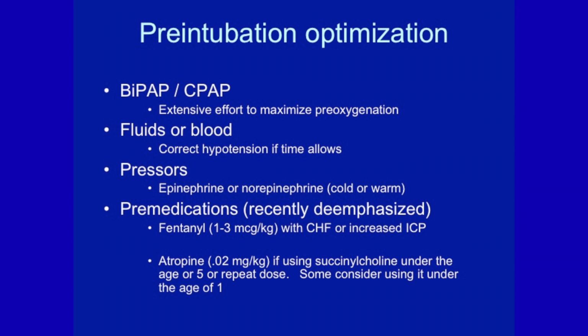You just need to think about the environment. How do I make this kid as safe as possible for intubation? Because more likely than not, at least transiently, my drugs and my intubation might destabilize this kid. So how do I make them safest?